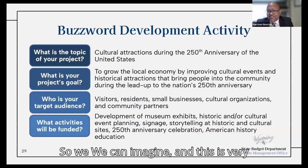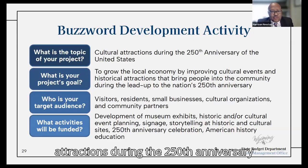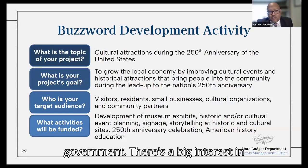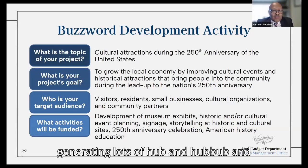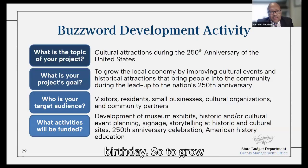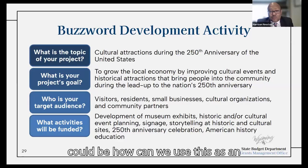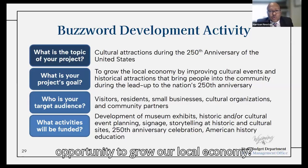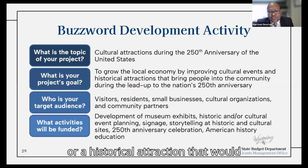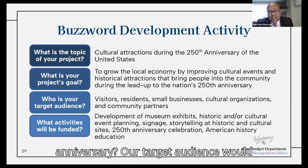So we can imagine, and this is very relevant to the moment, that cultural attractions during the 250th anniversary of the United States are actually being funded right now by the federal government. There's a big interest in generating lots of hubbub and activity around the United States birth date. So a project goal that aligns to that could be, how can we use this as an opportunity to grow our local economy? How can we create maybe a cultural event or a historical attraction that would really bring people into the community during the lead up to this 250th anniversary?